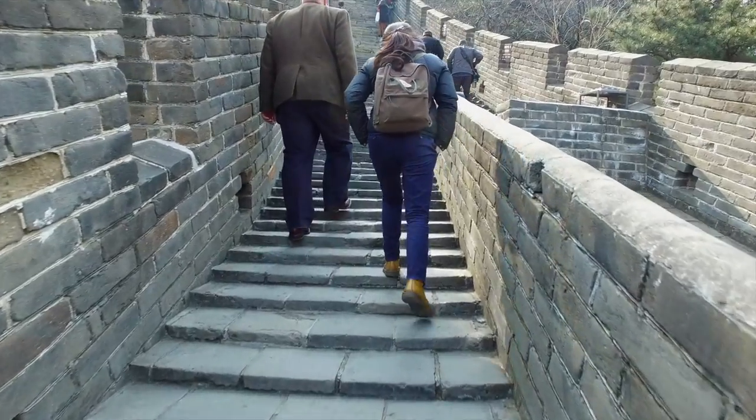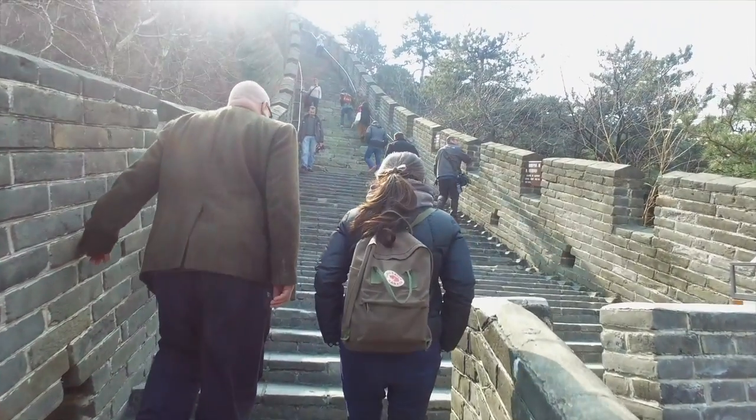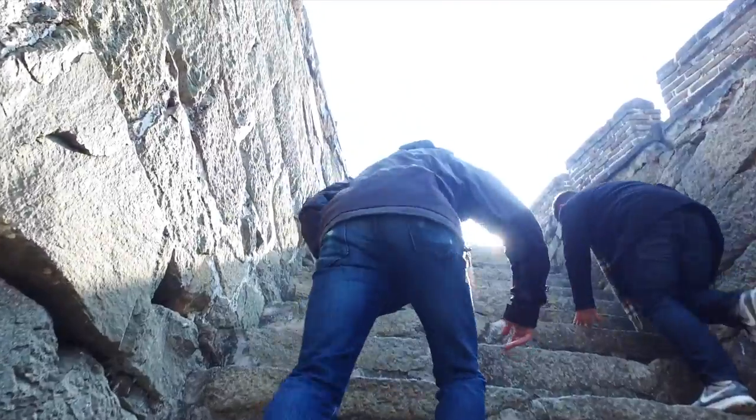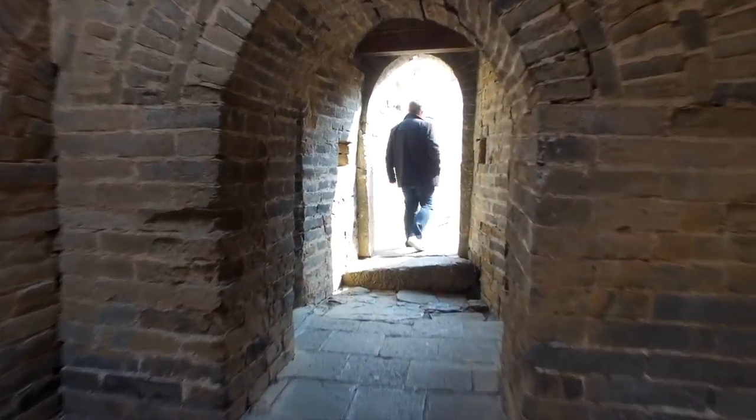While most other tourists converge on Badaling, the most well-known section of the wall, closer to Beijing, with the most well-preserved walls and stunning scenery, we chose a different route. We headed to the Mutianyu section because we knew this place provided the most unique way to see the wall.